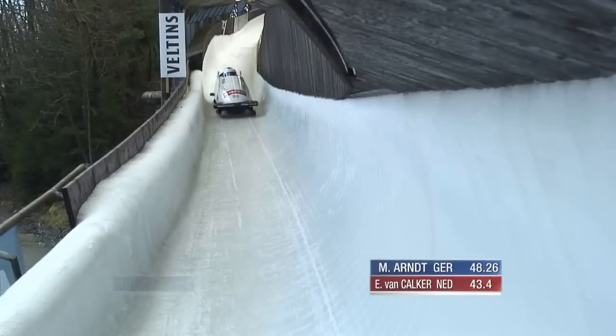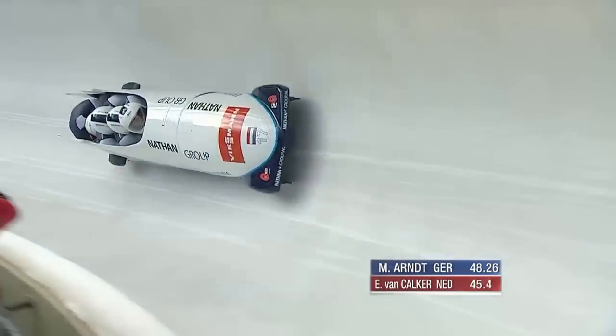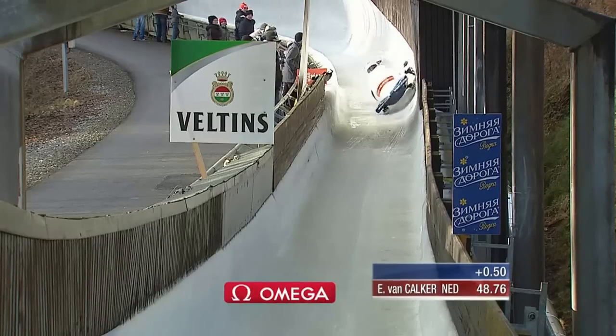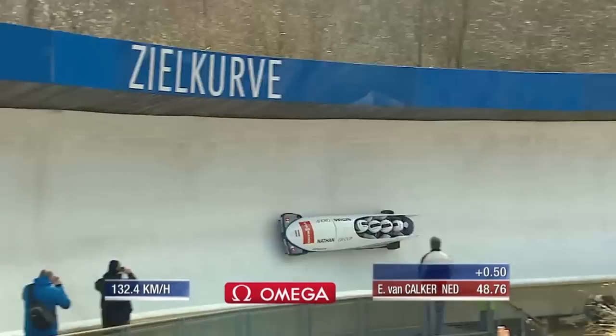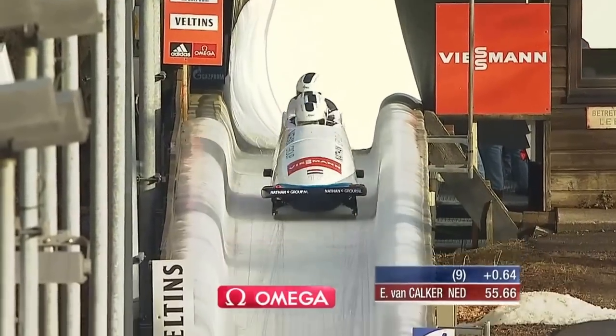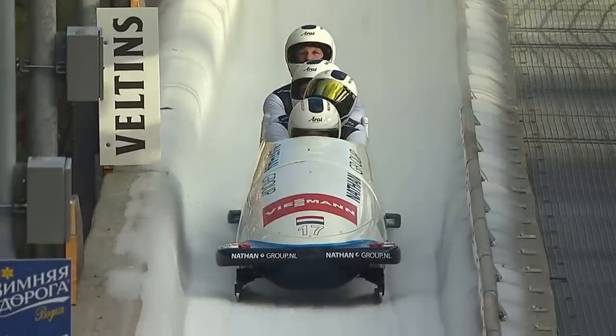Well, Bror came into the sport with Ivo de Bruin, who drives the second Dutch 2-man sled. Oh! Violent, but still decent speed. Should be a top 8. 9, just out of the 8th place by 1/100th of a second. They're happy with that.